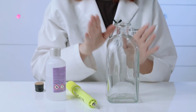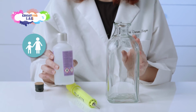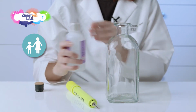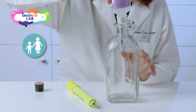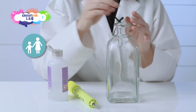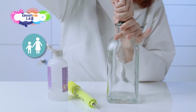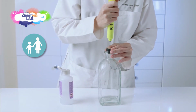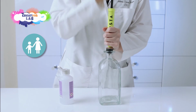We are going to make a cloud inside this bottle. We are going to make an alcohol cloud. We will use alcohol instead of water because it evaporates faster and we'll be able to see the process better. The first thing we're going to do is put a little bit of alcohol inside the bottle. We need it to be covered really well, so I put a little bit of tape around its cork stopper. And now, using the ball pump, we're going to poke through the cork stopper and put air into the bottle.